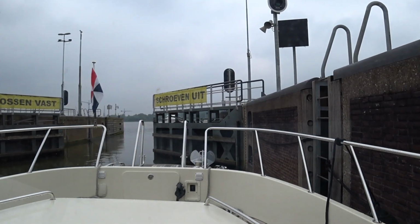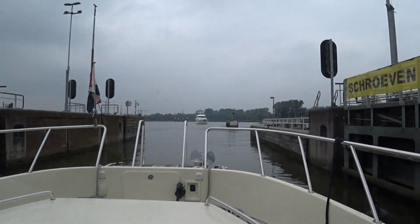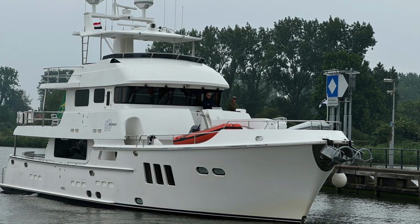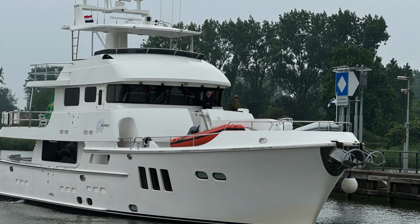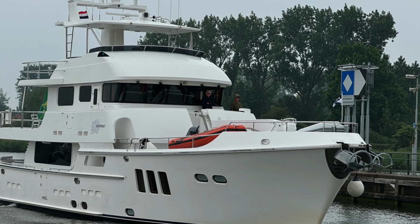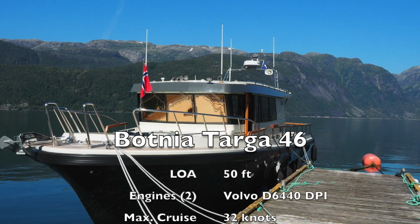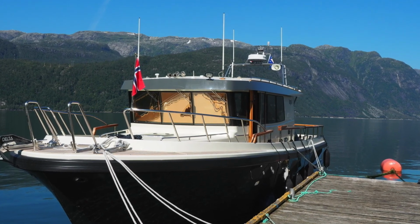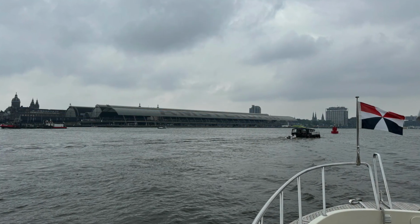When exiting the lock, we come across a Noordhaven 76 trawler. That's a real ocean liner compared to our boat. You seldom see those in our area. We haven't taken time for long ocean voyages yet, so we travel with a much smaller, fast coast hopper, a 2020 Botnia Targa 46. Destination of today is the seaside marina of IJmuiden.